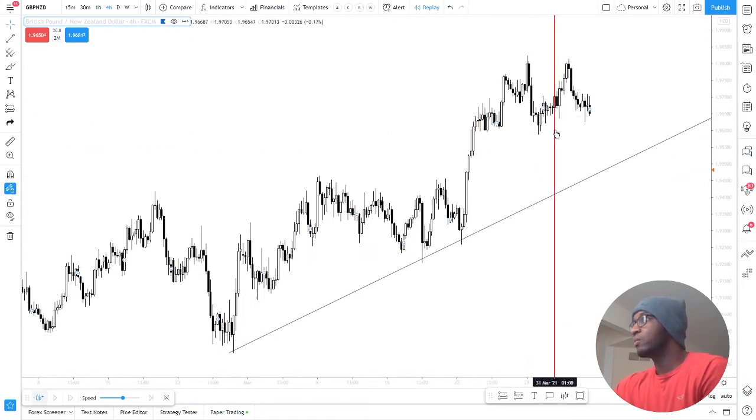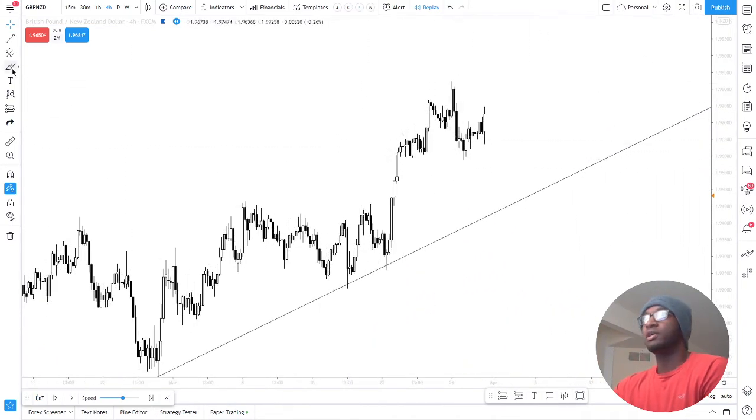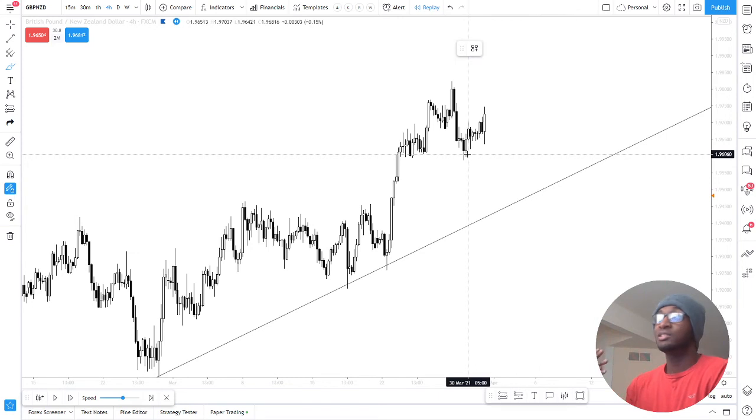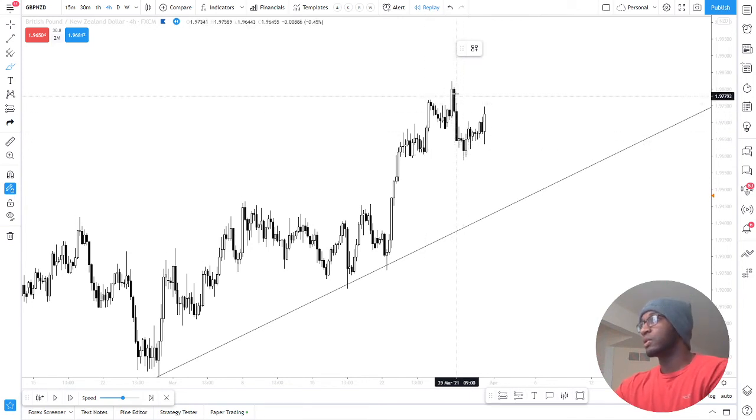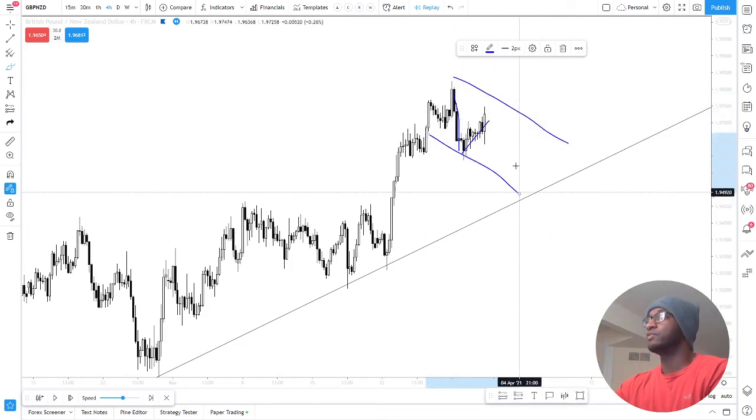So basically what I saw here, I was looking for a correction to form here. And if you know anything about my strategy, you know I look for impulses and corrections. I saw a really nice impulse here, and I saw a correction here. And on the higher time frame, I'm looking for a bullish flag to actually form here. So with that, I'm looking for this correction to form this second leg, and then this third leg to be the move that I actually want to capitalize off of.